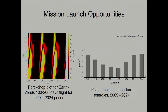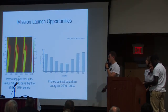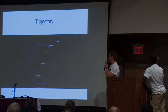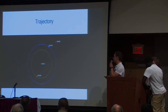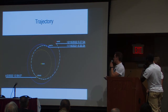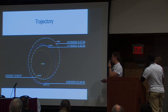According to the competition rules, we need to send our mission to the Mars flyby till 2024. Unfortunately, we cannot perform a free return flyby in these dates. That's why our trajectory will look like the following. It will consist of 3 legs. The first one starts with Earth launch. Earth launch goes to the Venus flyby, then goes to Mars and the Mars flyby, and then goes to Earth, descending and landing.